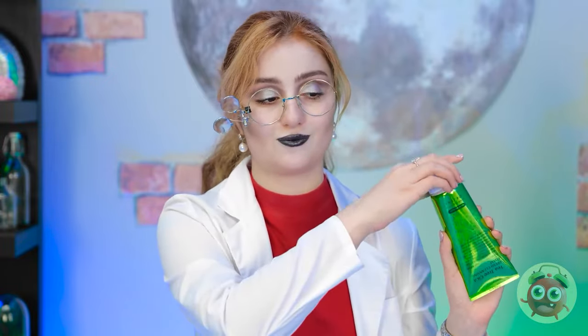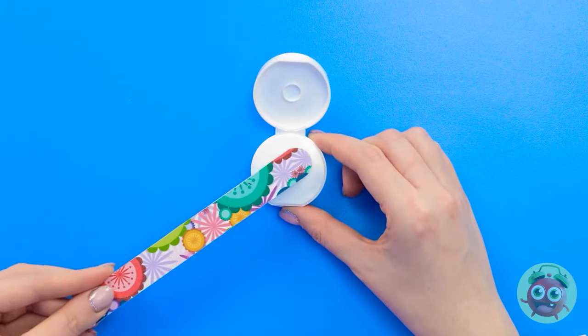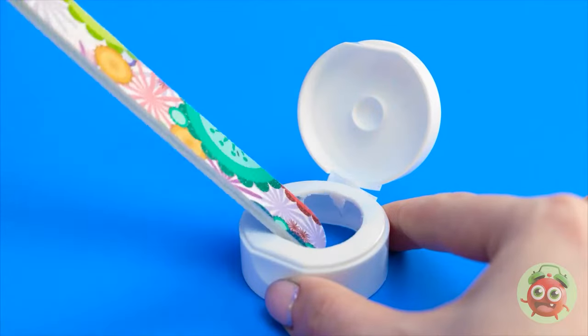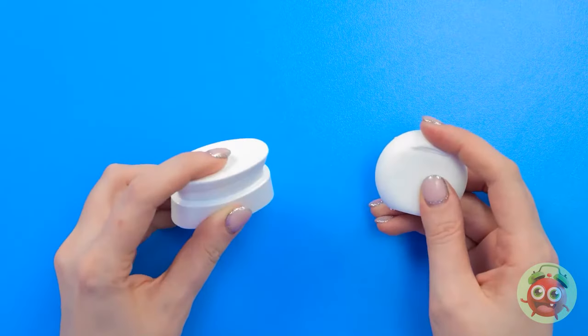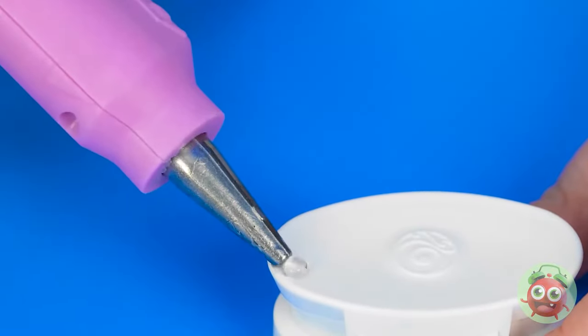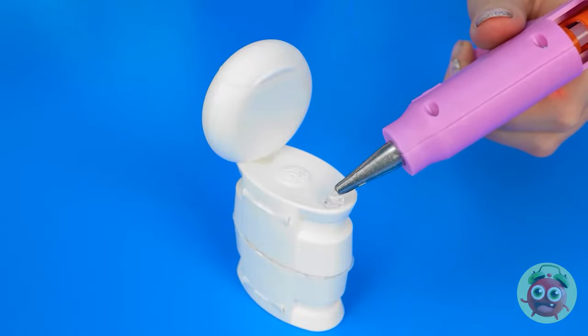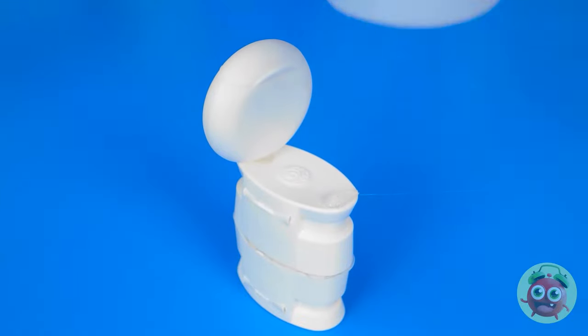And all I need is this cap. Open it up and use a nail file to file it down. You should end up with a big hole like this. Now take some floss. It's better if the plastic is also white. Take some hot glue and use it to stick the floss on the cap. Once you have a stack like this, put more hot glue here. And attach the cap you filed down.